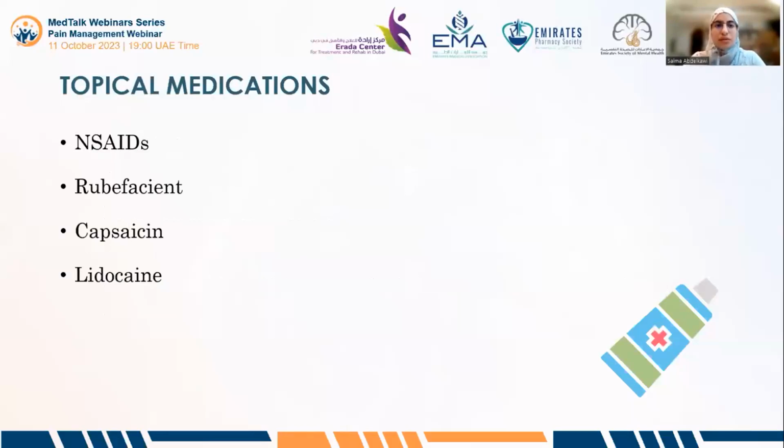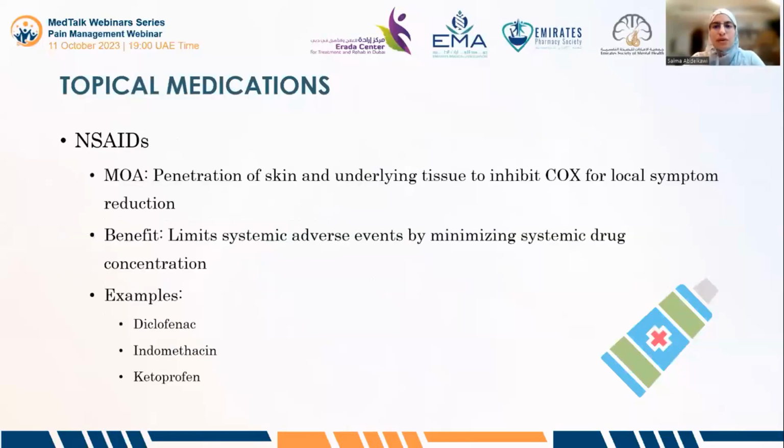Some of the common topical medications we use for pain management, you may have already heard about: the non-steroidal medications, and things like capsaicin and lidocaine as well. For the non-steroidal medication, for example, diclofenac patches or cream, ketoprofen is sometimes available as well. The topical non-steroidal medication will penetrate the skin and into the underlying tissues and inhibit COX formation for local symptom reduction. One of the benefits, as we said previously, of topical medication is that we are limiting some of the adverse systemic effects by using it as a locally applied medication.